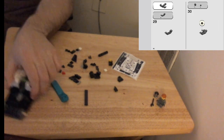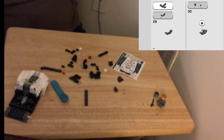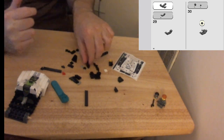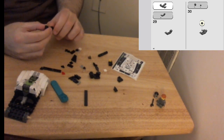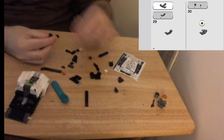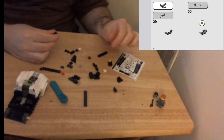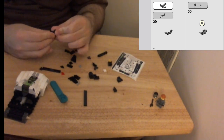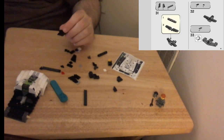Okay, so now it looks like we're gonna work on that iconic tail fin thing that we saw. Usually with Speed Champions cars, the tail fin, when they have it, is the last part to go on. However, it may be that part of the structure for this car relies on it, which is why we're working on it now, probably.